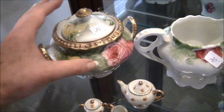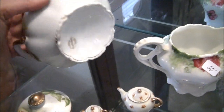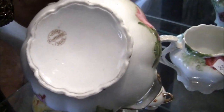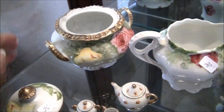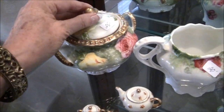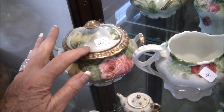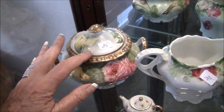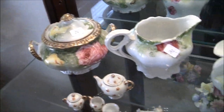Yeah, I'm not going to say it yet. I'm almost there. Give me another minute to look at this. Remember I told you? France. Limoges. Cannot believe what I'm finding. And this is going to be half price tomorrow. Half of 25, $12.50, right? That's pretty cheap for that.